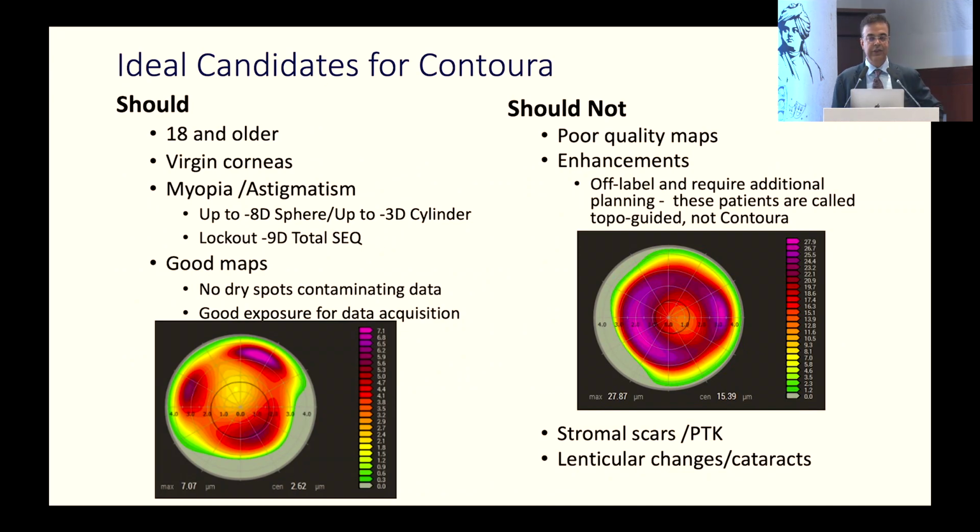So ideal candidates for Contura, it says 18 and older because that's what the FDA trial said. But I personally would prefer to see refractive stability beyond 18 years of age, till about 21 today. And we don't like to operate even right till 25 if refractive stability is not achieved. There is no urgency to do refractive surgery. Virgin corneas, and then you have the approvals, as you said, for myopia and astigmatism, up to 3 diopters of astigmatism and -8 to begin with. And today you can do much more.